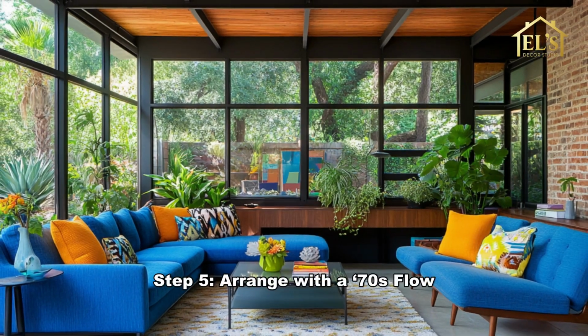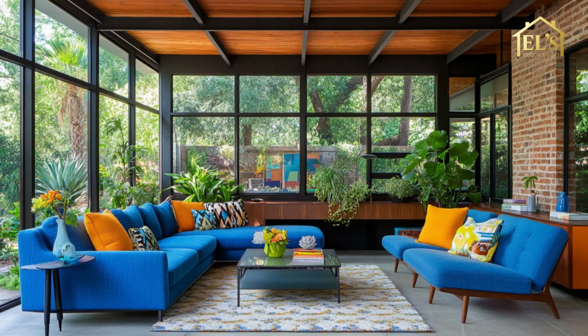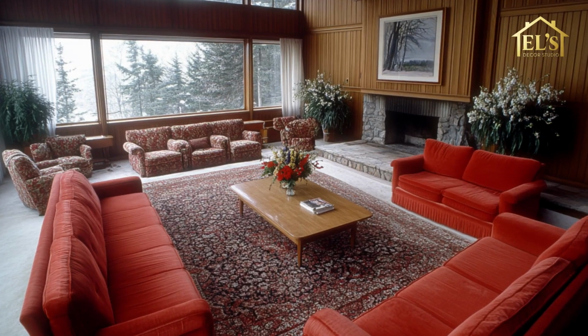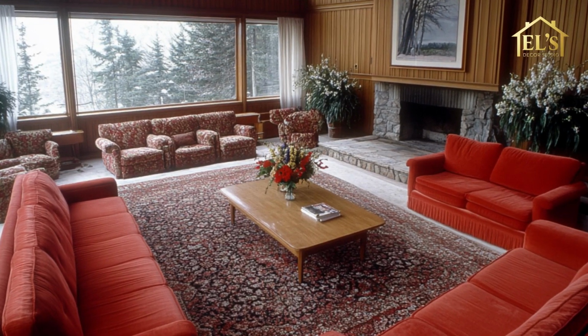Step 5. Arrange with a 70s flow. Forget stiff layouts. The 70s were about free-flowing, conversation-friendly spaces. Pull furniture away from walls to create intimate seating areas. Let your arrangement reflect function over symmetry.